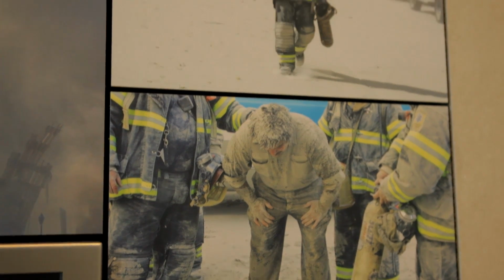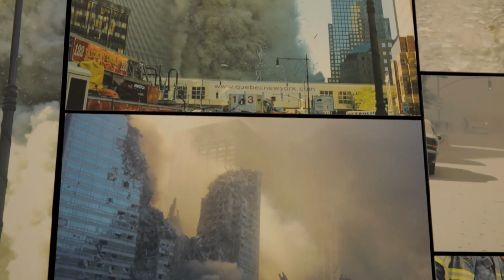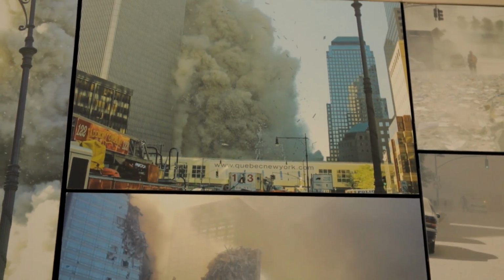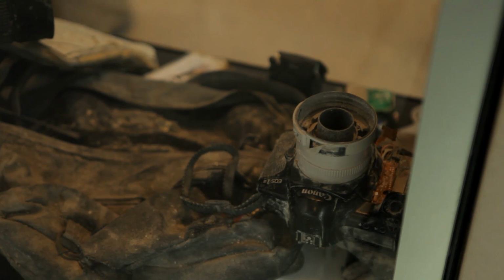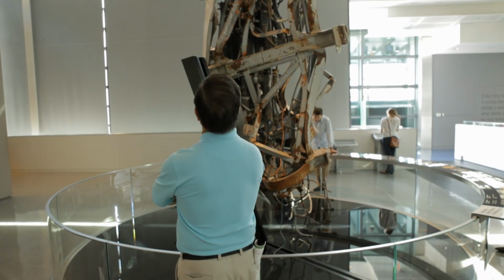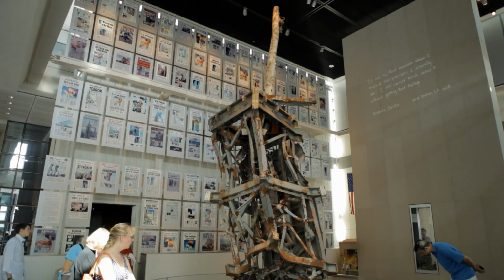I don't think anybody alive today in our generation will ever forget the horrible tragedy of 9/11. Absolutely not, and we have a special gallery here dedicated to 9/11 and understanding in particular how and why journalists did what they did on that day. But it also includes some amazing objects, the most iconic of which is surely the communications tower antenna from the top of the tower.